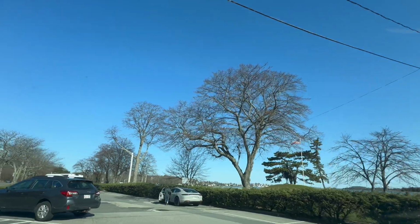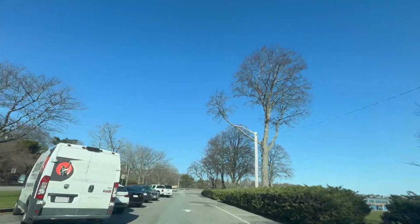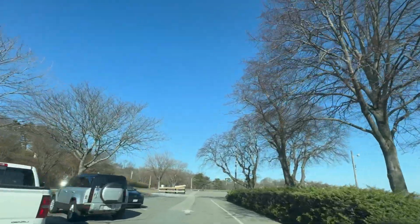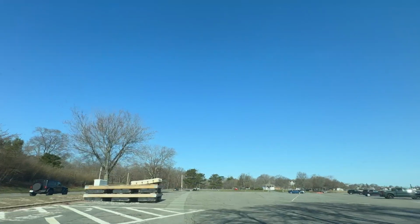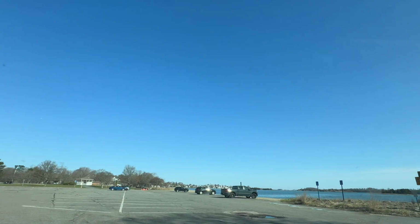But this is where you would go if you need to park to access your boat, if you want to go access Hingham Bathing Beach, or if you just want to park down here and walk to the downtown area, depending on where you're going. So that takes us to the end of the tour. I hope that this answered your questions as to what the downtown area of Hingham is like.